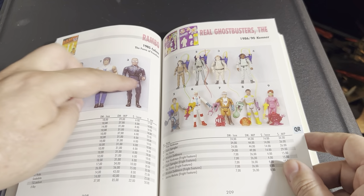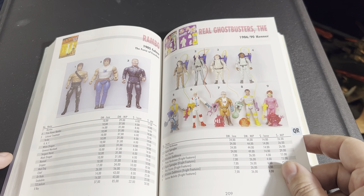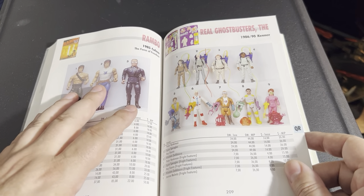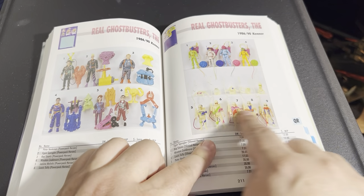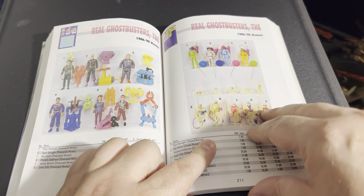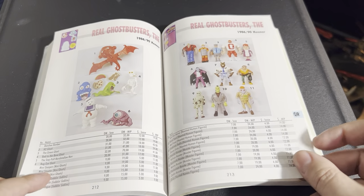Rambo, they only show three of the Rambo figures without their weapons, and then they have them all listed here. It must be that the people who put this book together didn't have access to any Rambo figures. The Real Ghostbusters, great looking line. These are the ones to find, the glow-in-the-dark ones. Very highly sought after, very hard to find. Very expensive nowadays.